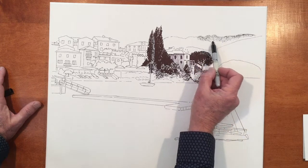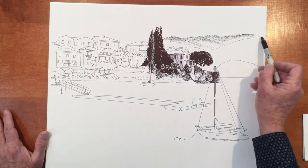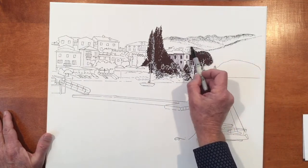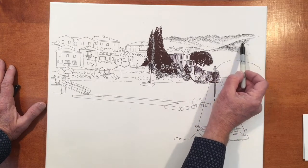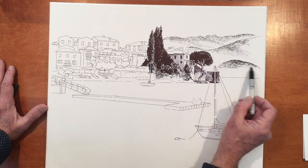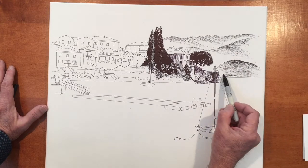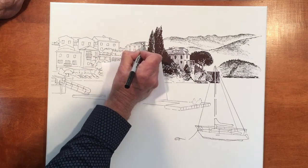I'm using the side of the felt tip pen to give it more of a texture with the canvas. The canvas is of course rough, and using the felt tip pen at an angle like I'm doing helps me to get that roughness into the illustration.